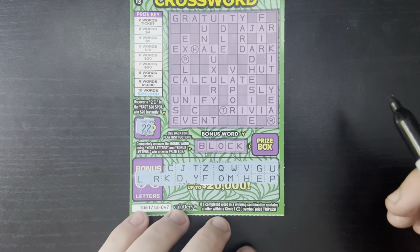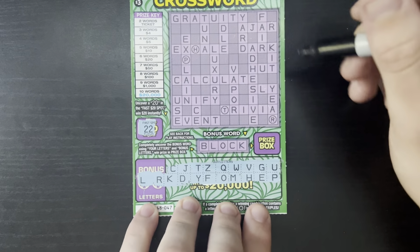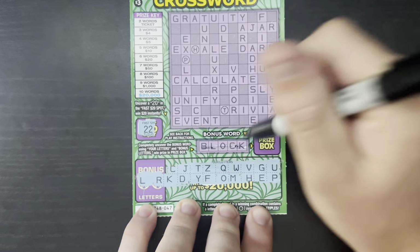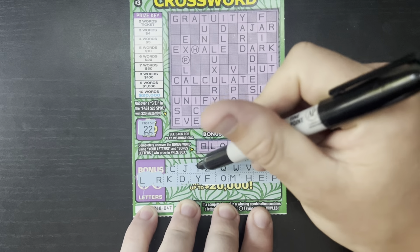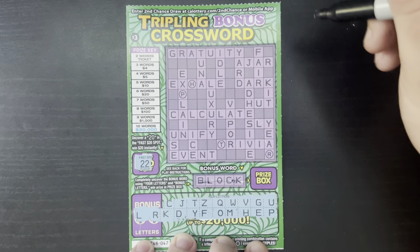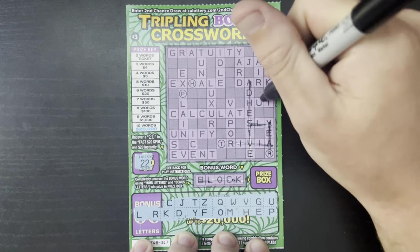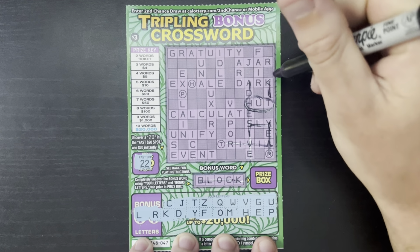So, let's see. E, O, U, no A or I. Block. L, O, C, K. Where's the B? All right, what are we missing? A, I, S, L. Okay. A, I, S, L. Hut, H-U-T, got our first word.